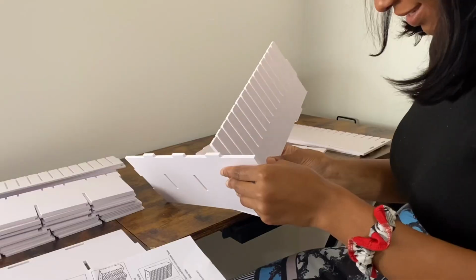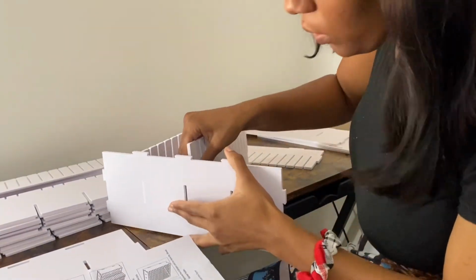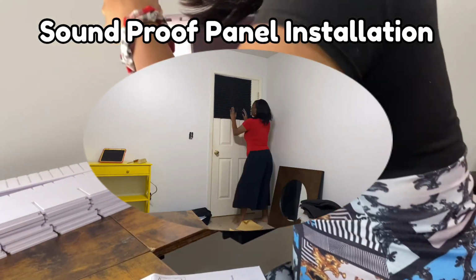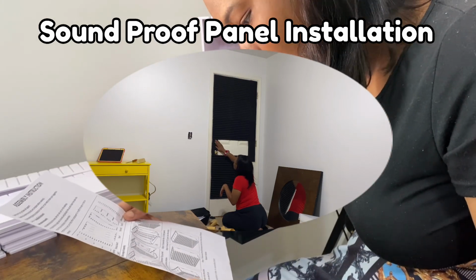I'm trying this thing with my phone as my microphone, because the audio in here is a little bit echoey, and I'm hoping that it'll get better when I add more stuff in here, like when I kind of enclose the space in. And when I finish adding my sound panels to the door.